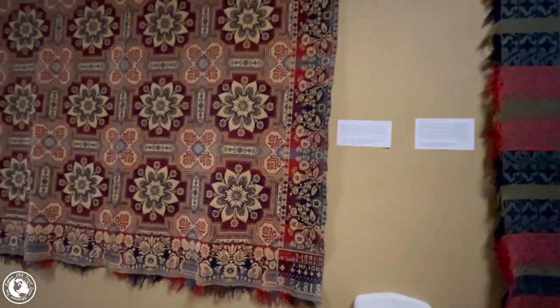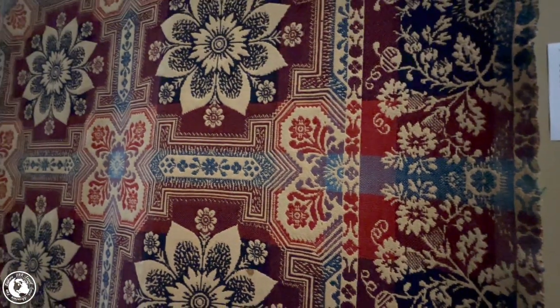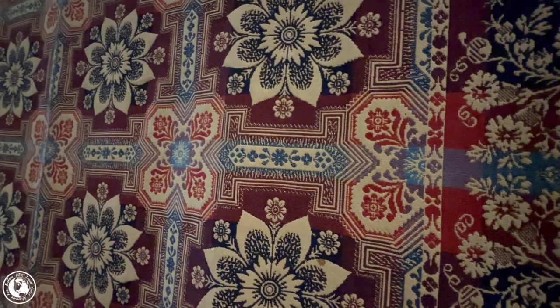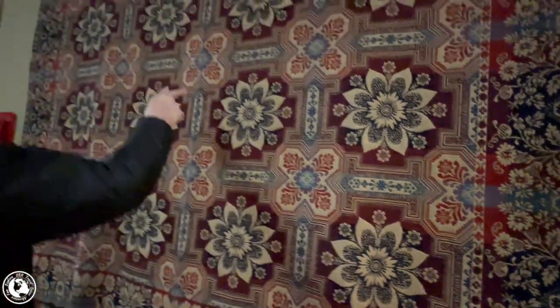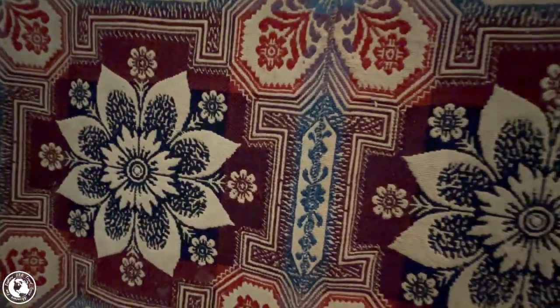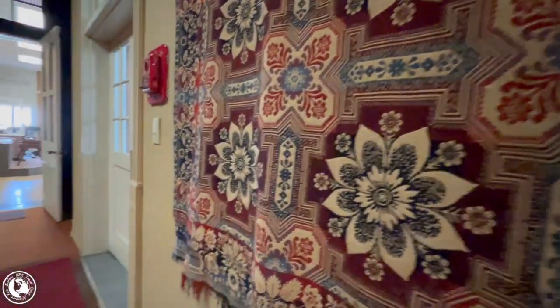This one's beautiful. Wow. 1853. Red, dark blue, light blue, and white double weave coverlet. Made in... See the double... Yep, spot right in the middle there. Cool.